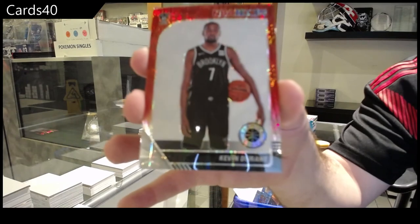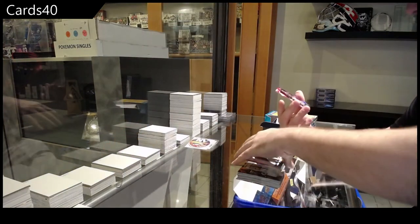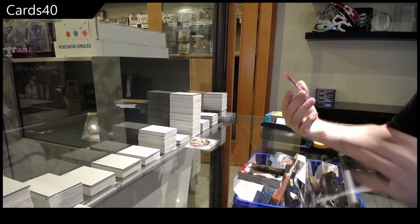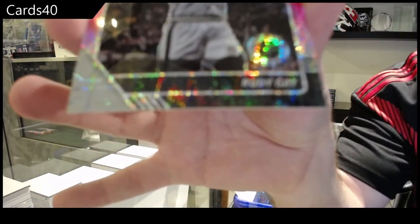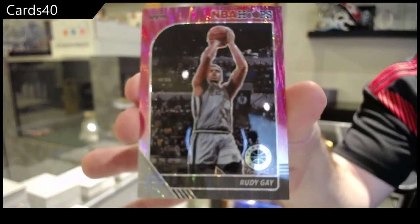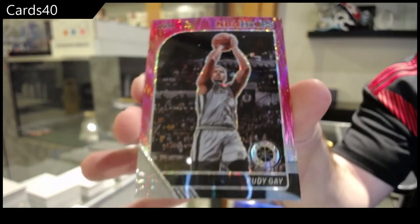On the back of the card is a number. Okay, I'll double check it. And we've got another reddish. No, oh, this one's numbered to 25, by the way. Rudy Gay, numbered to 25. There you go, sir.